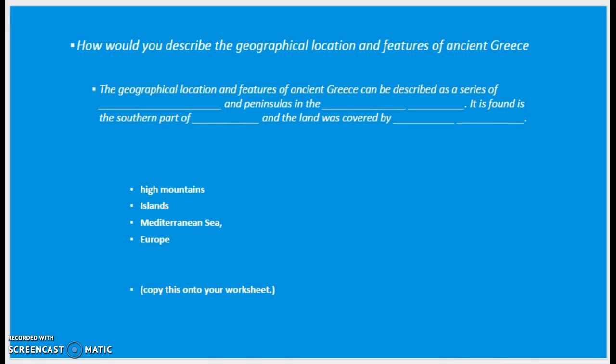How would you describe the geographical location and features of ancient Greece? The geographical location and features of ancient Greece can be described as a series of islands and peninsulas in the Mediterranean Sea. It is found in the southern part of Europe, and the land was covered by high mountains. Please make sure you copy this as question number 1 on your worksheet.